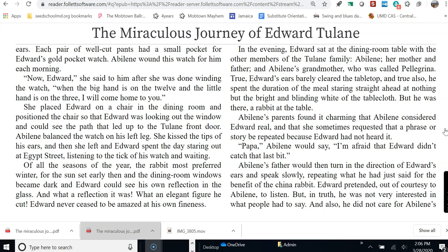In the evening, Edward sat at the dining room table with the other members of the Tulane family: Abilene, her mother and father, and Abilene's grandmother, who was called Pellegrina. True, Edward's ears barely cleared the tabletop, and true also, he spent the duration of the meal staring straight ahead at nothing but the bright and blinding white of the tablecloth. But he was there, a rabbit at the table.